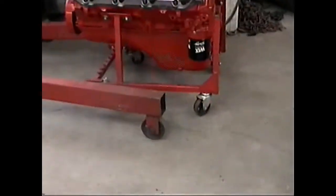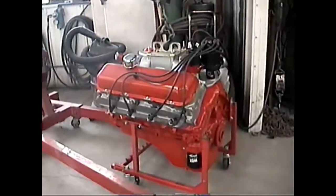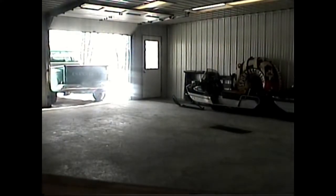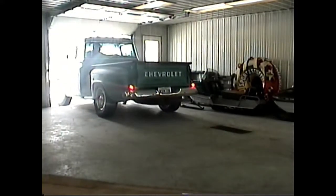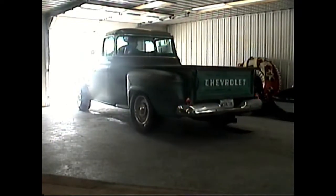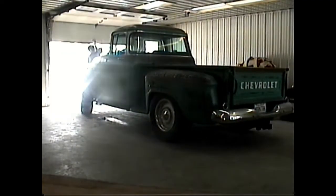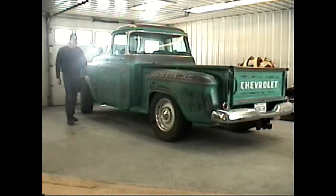Anyway, I got it back on the floor stand, as you can see, and we're gonna back the truck in here and throw it in the back of the truck and get going, man. We're running late. Load 'em up, head 'em out, move 'em out.